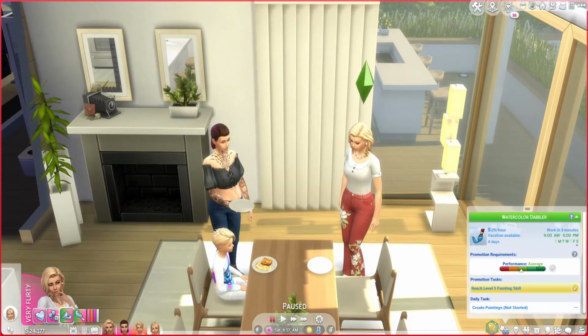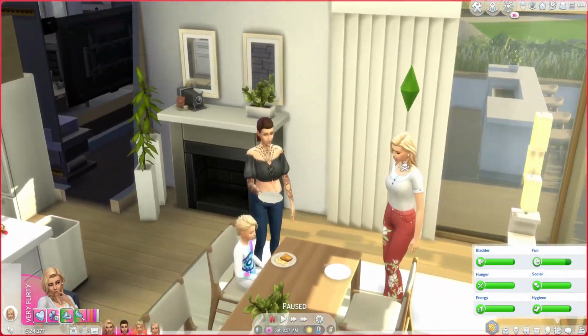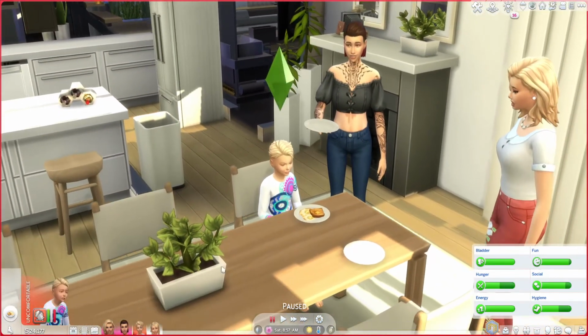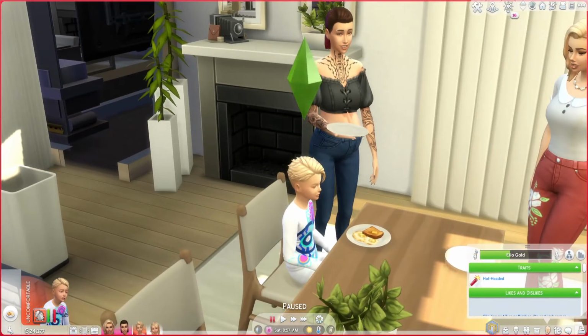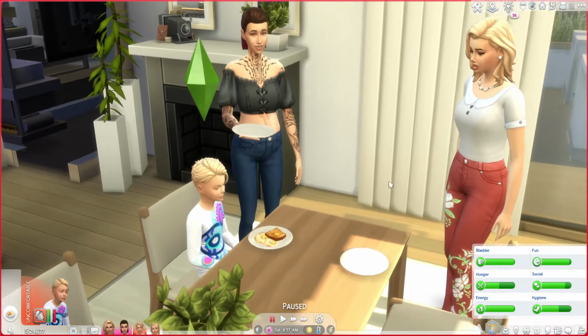Nara is a painter. She's got the Painter Extraordinary Aspiration. She's level 4. Just got promoted yesterday, actually. So yeah, this is Catriona's wife. Here at the table is actually their oldest son. So this is Elio. Elio is hot-headed and has the rambunctious scamp aspiration. Don't really know what else to say about him.